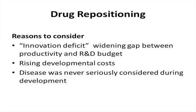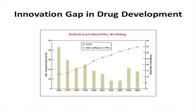Just to point out this innovation gap, these are published data, going out through 2005, and it really hasn't changed that much since then. And the blue line is the cost of R&D development, and as you all know, it costs somewhere around $2.5 billion to develop a drug. And the tan bars are the number of new chemical entities that have been approved over the years. As I said, in the last year, the number has increased, I think, to about 40, but still the R&D costs have gone up during that period of time.